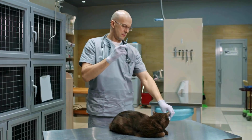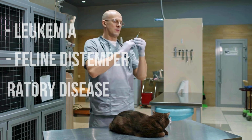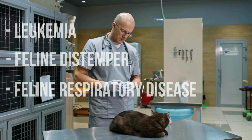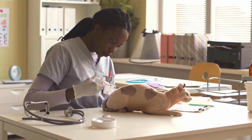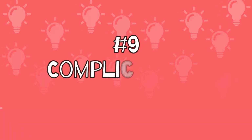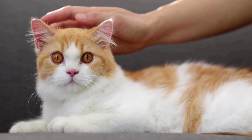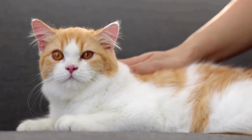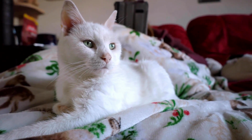Certain diseases can be prevented with vaccines, such as leukemia, feline distemper, and feline respiratory disease. A basic immunization is essential to protect your cat from these diseases. Number 9. Complications from infections. While many infections are unavoidable, you can reduce the risk of permanent damage caused by treatable diseases on internal organs.